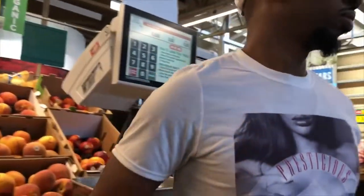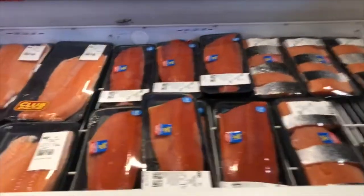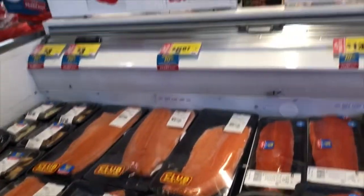Ready, you want to use the machine? Want you grab a whole slab?